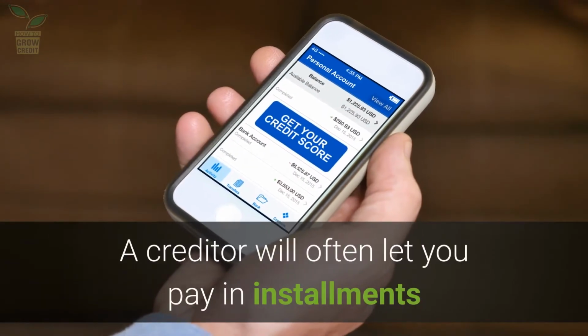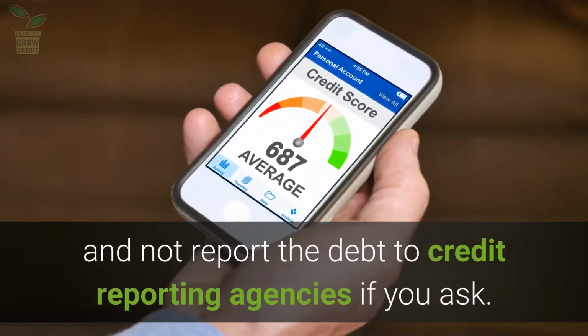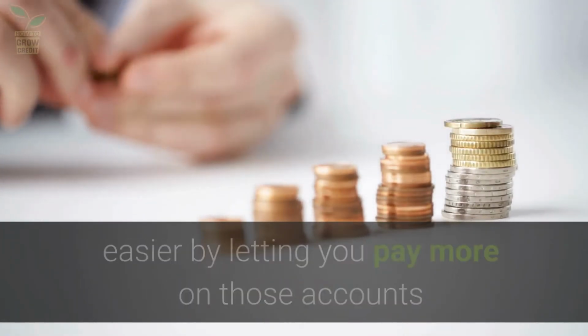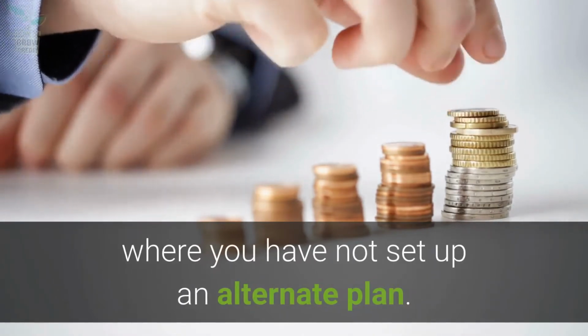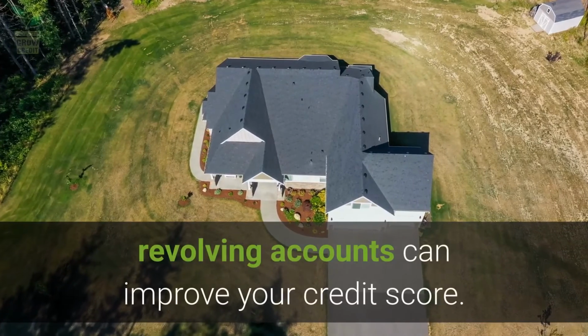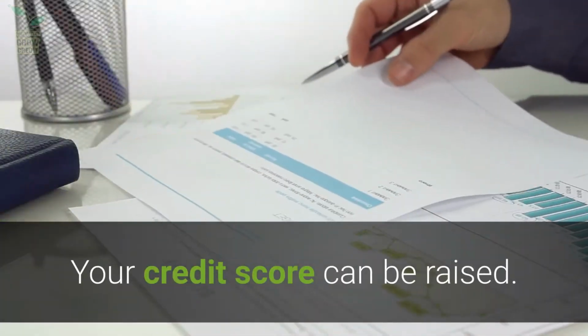A creditor will often let you pay in installments and not report the debt to credit reporting agencies if you ask. This can also make your financial situation easier by letting you pay more on those accounts where you have not set up an alternate plan. Lowering the balances you carry on any currently revolving accounts can improve your credit score. Your credit score can be raised.